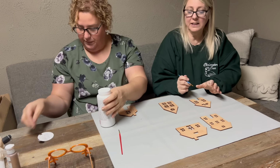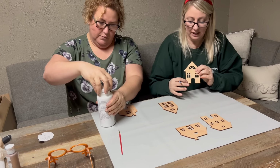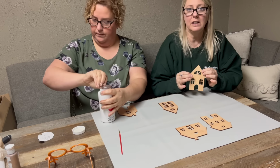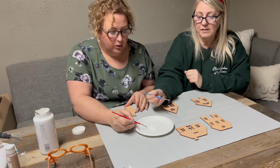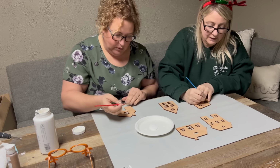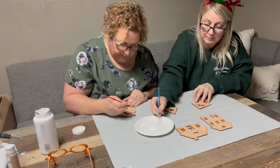So basically what we're doing is we're outlining all the windows and around the door, and then we're gonna add trim to the roofs. Now when I do detail, I roll my brush to get some of that off, because if you have too much, it's not good. All right. So I'm just basically doing a little scallop here.